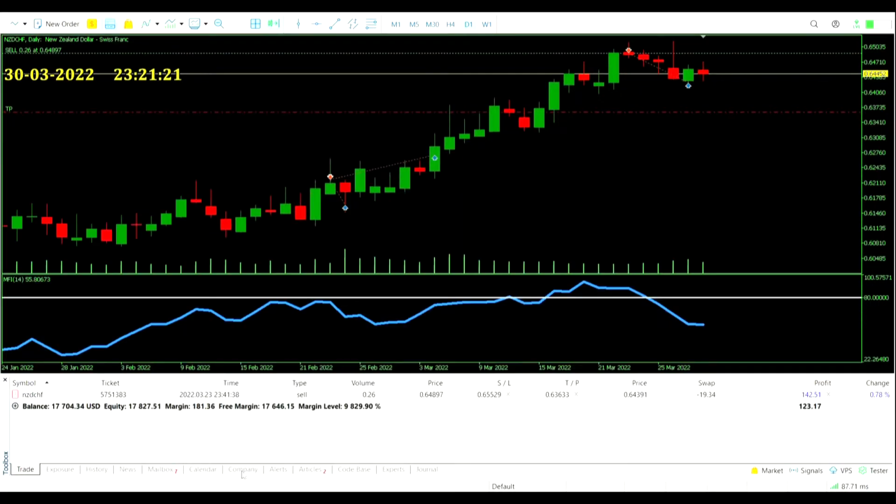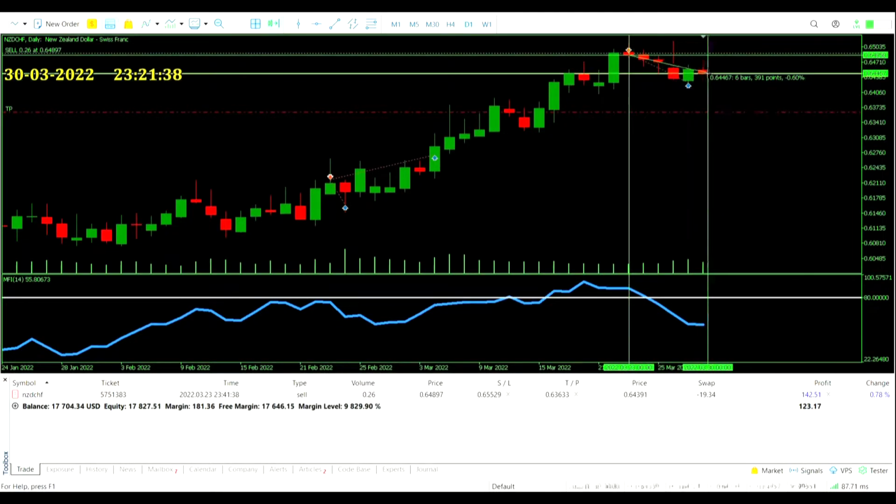Day 38, not much movement here. We are still up. In fact, we're up a bit more than we were yesterday. Now about $123 as this swap is adding up. $19.34. Wowza. Now that ain't cheap considering we've only been in it for 5 days.